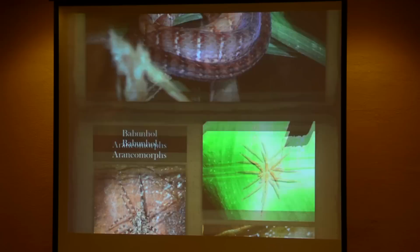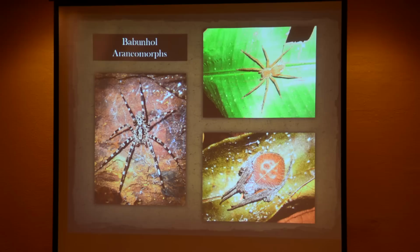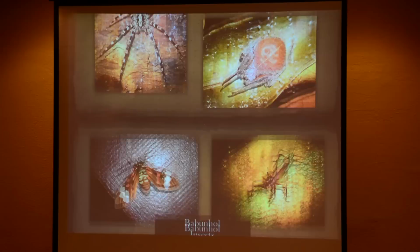Here's some of the rainy morph spiders for those of you that are also interested in that. Hoopianias. I don't know what these are. Some type of spiracid. Some of the insects.